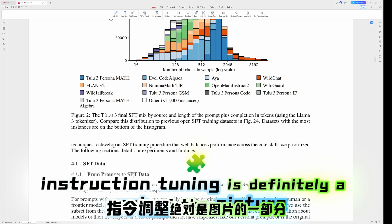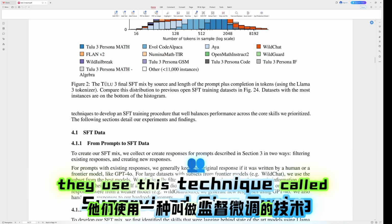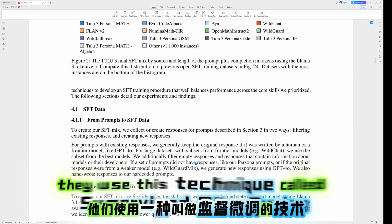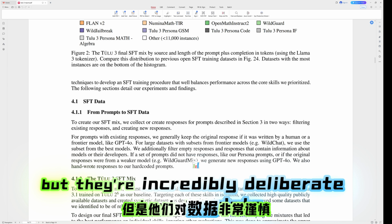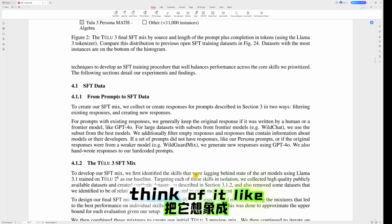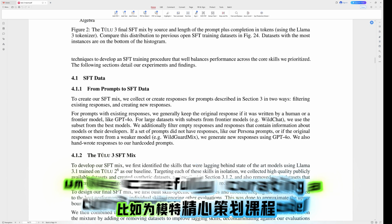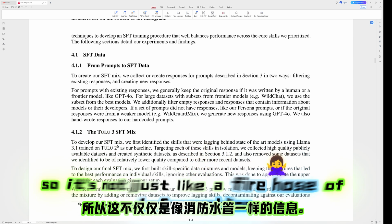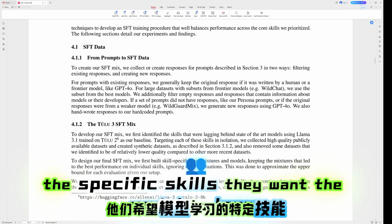Instruction tuning is definitely a part of the picture, but even there, TÜLU 3 does things a bit differently. They use this technique called supervised fine-tuning, SFT for short, but they're incredibly deliberate about the data they use for this. Think of it like carefully curating a curriculum for the model. So it's not just like a fire hose of information. Oh, no fire hose here. They handpick data sets based on the specific skills they want the model to learn.